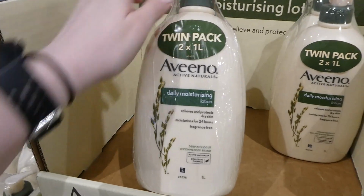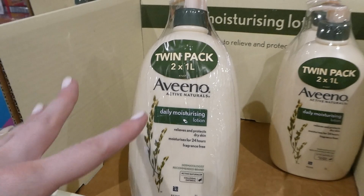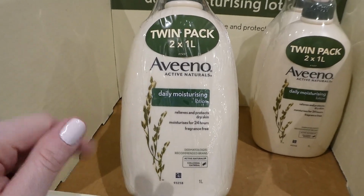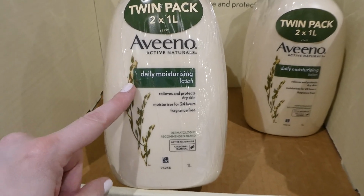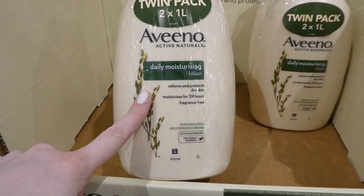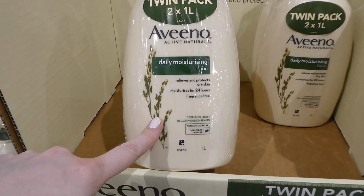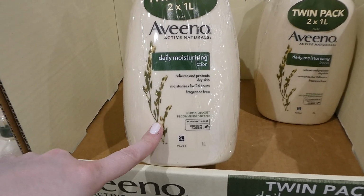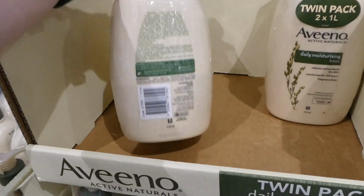I found that I use the Aveeno Baby on my little ones when they were going through their eczema stage when they were little, and I found that it made a big difference. It actually stopped some of the flare-ups, which was nice. So it's a daily moisturizing lotion. It says relieves and protects dry skin, moisturizes for 12 hours, and they're fragrance-free. They are a dermatologist recommended brand, and they have the colloidal oatmeal, which is really soothing to your skin. And I'll just show you the ingredients there.